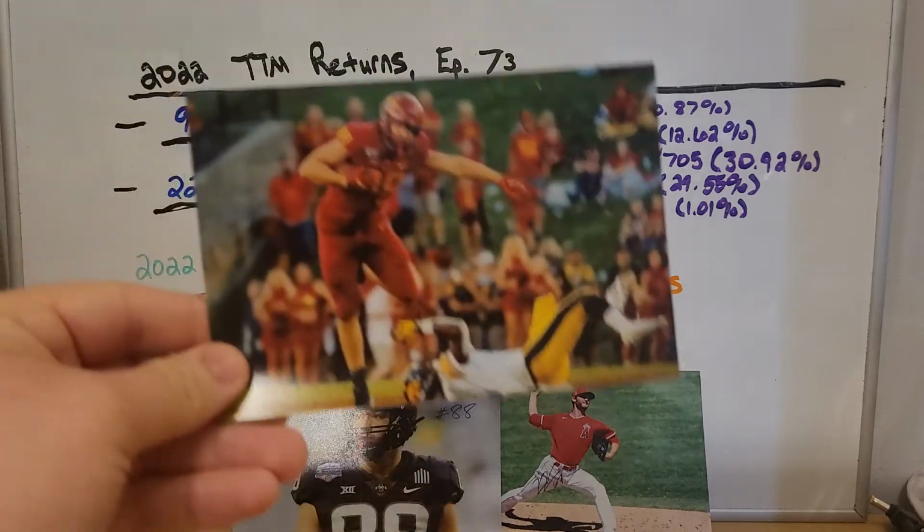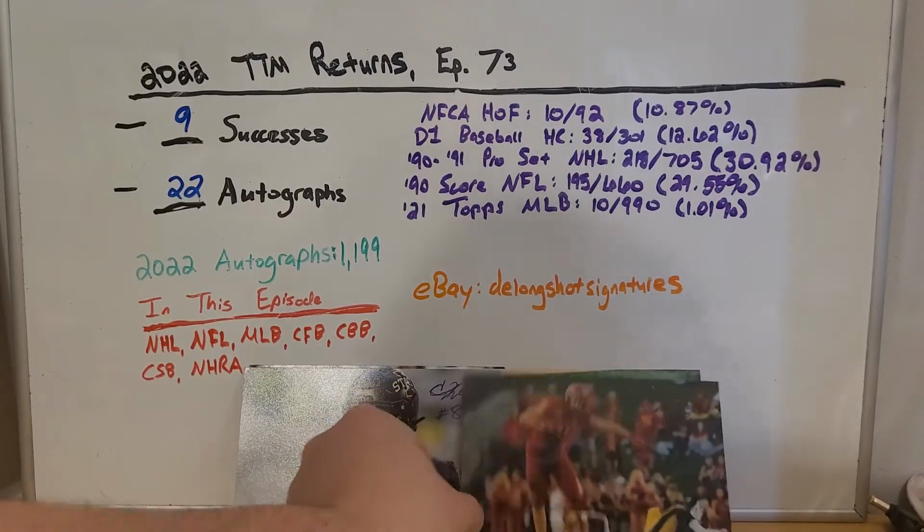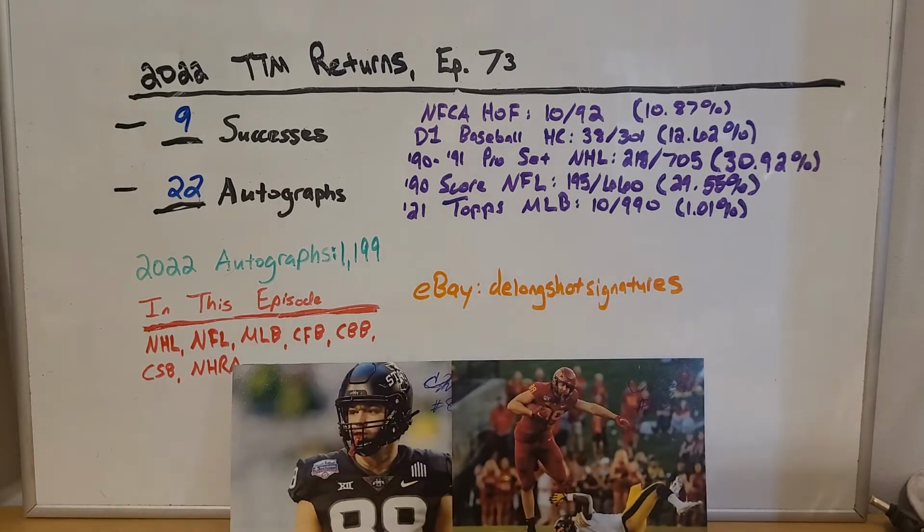He's projected to go somewhere in the 3rd to 5th round. He was an excellent target for Brock Purdy in that Iowa State offense for the past 4 years. And a big red zone threat, great size, pretty decent speed, good hands. So whatever team gets him, they're getting a pretty good player.